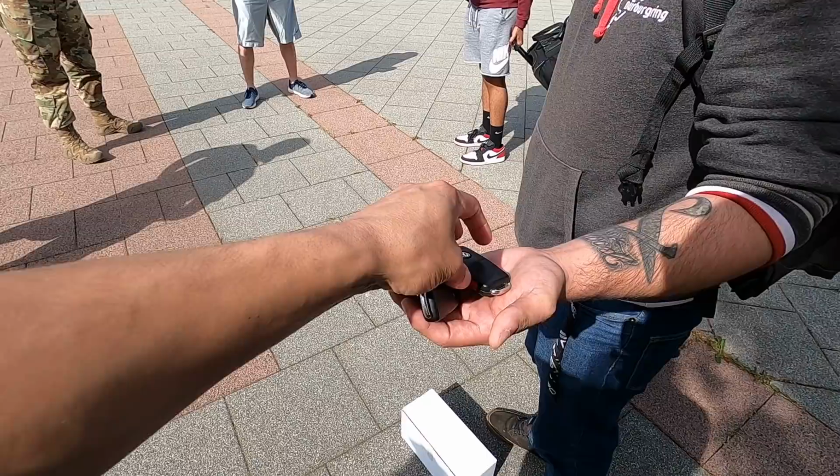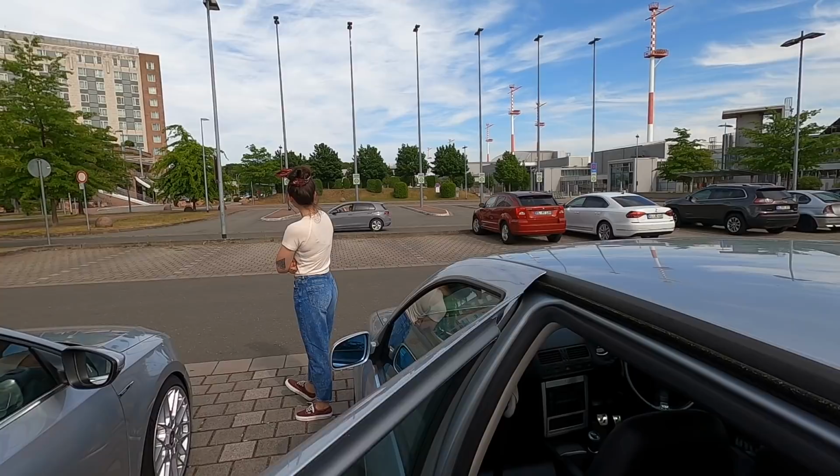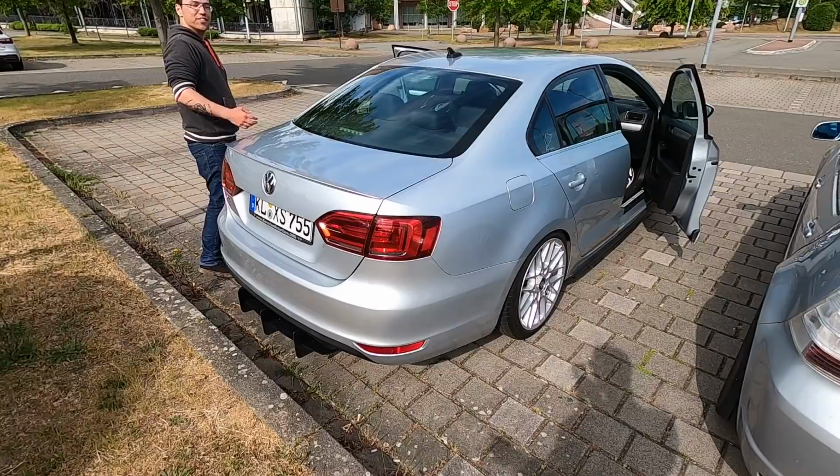There goes my Mark 8 Golf. That thing looks really good in that color. I wanted to stop the guy and be like, can I have a quick drive in your car? But I figured I probably shouldn't, but that thing is sick. All right, man, we'll take it easy. He's happy to have his car back.